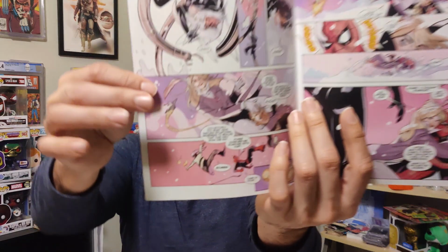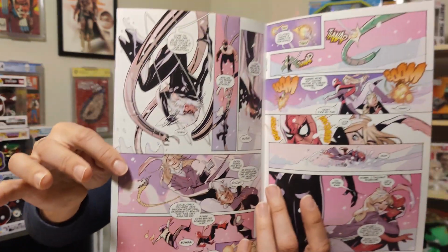But I don't know, like this panel here, maybe it was under the gun. It's not bad, don't get me wrong, it's not bad. It's just inconsistent for me, right? Some of it's super cool, and then some of it's like, oh, well, the proportions are just off. Anyway, it was a really good story.